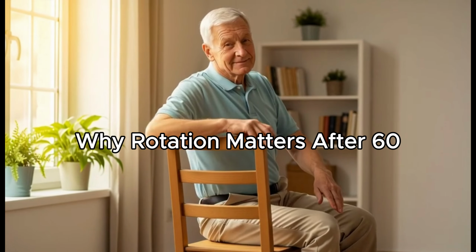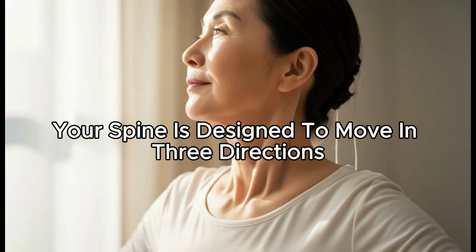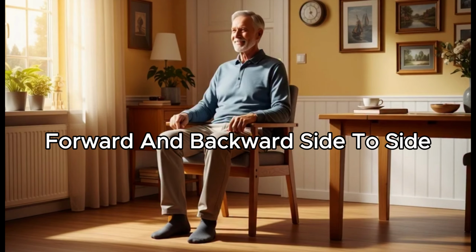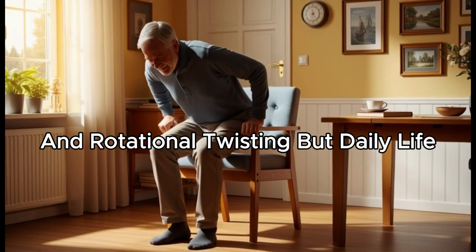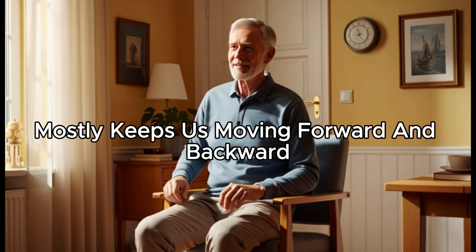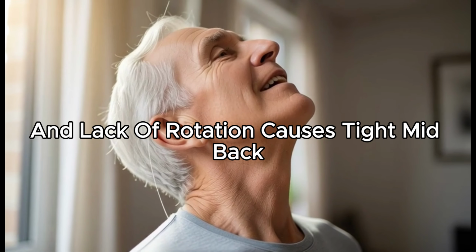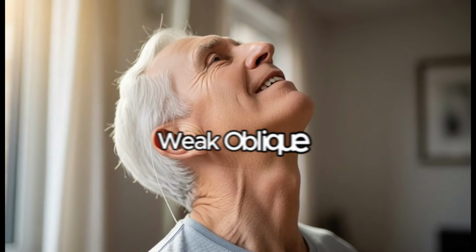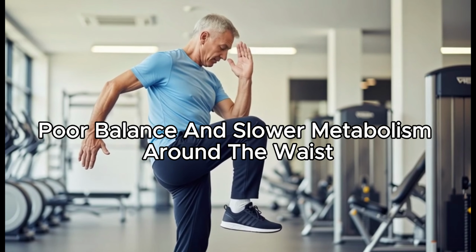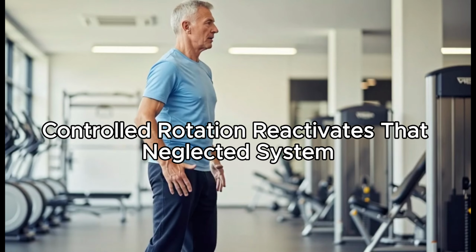Why rotation matters after 60? Your spine is designed to move in 3 directions: forward and backward, side to side, and rotational twisting. But daily life mostly keeps us moving forward and backward, very little rotation. And lack of rotation causes tight mid-back, weak obliques, poor balance, and slower metabolism around the waist. Controlled rotation reactivates that neglected system.